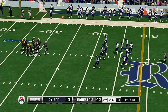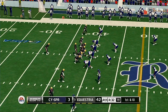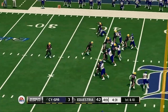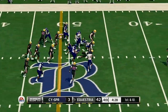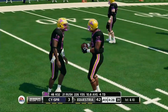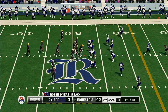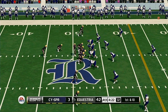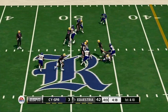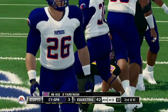Both teams are playing out the stretch here. You want to get experience for guys who normally don't get in the game and try to avoid injuries. Did you see how much space there was for that tailback up front? He better be thanking his offensive lineman for that. It's first and 10. Ball on the 48.